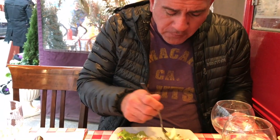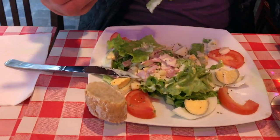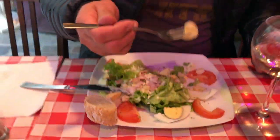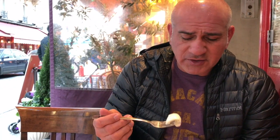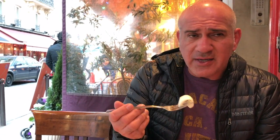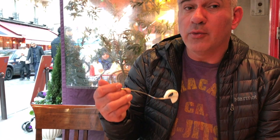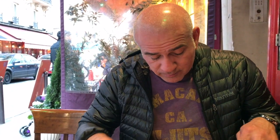How is it? It's pretty good, but I'm just not sure if I wanted this again. Why is that? Just the taste is completely different. I've never eaten anything like this before, so it's good, but it's not my favorite. It's not something I would wake up in the morning and say I want to eat this again. Interesting. So one time is good enough for me. Okay. Bon appetit. Oh, bon appetit.